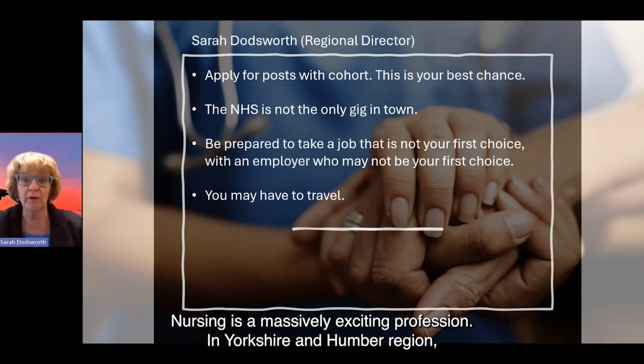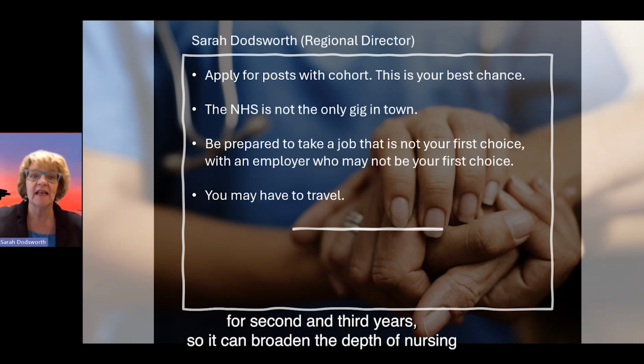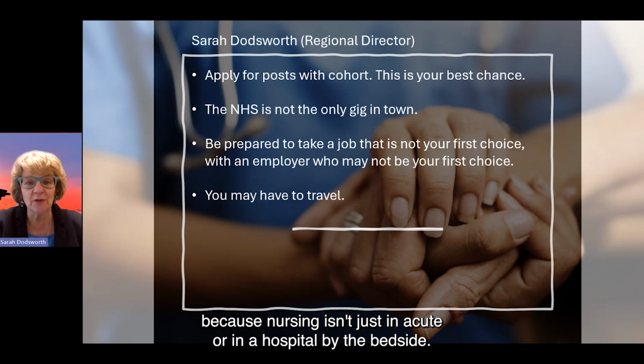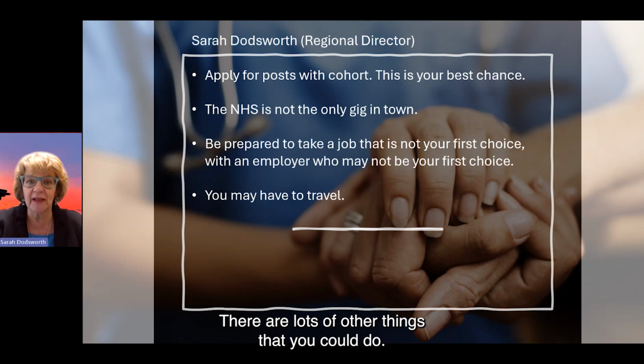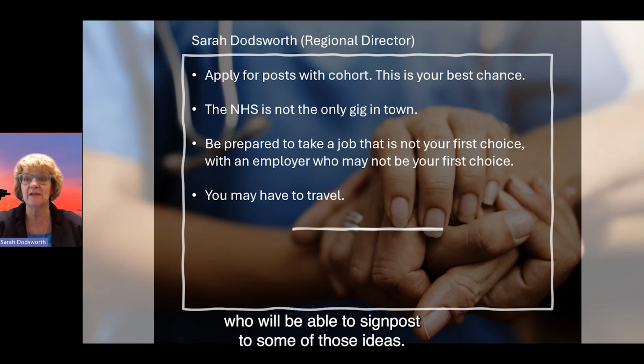In Yorkshire and Humber region, we're planning a student placement for 2nd and 3rd years, so it can broaden the depth of nursing to see that there are other opportunities, because nursing isn't just in acute or in a hospital by the bedside. There are lots of other things that you could do, and there'll be the careers person speaking later who will be able to signpost to some of those ideas.